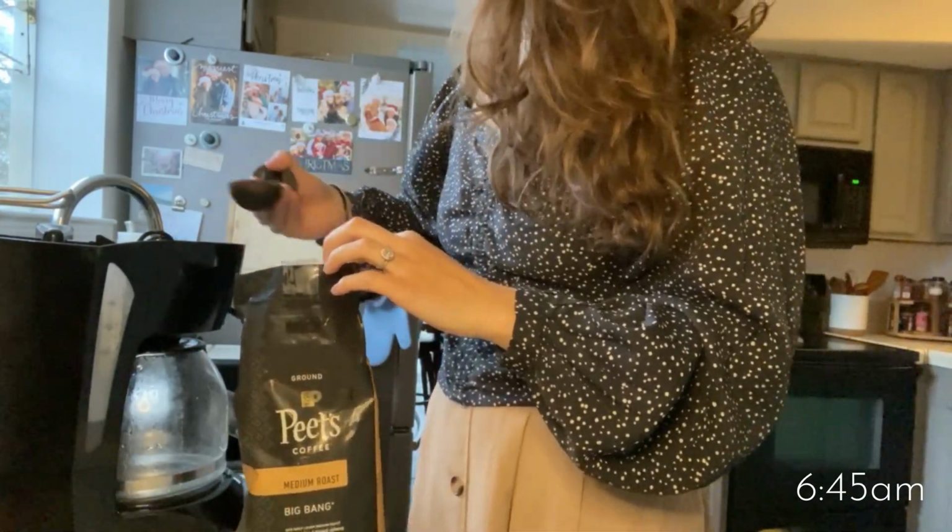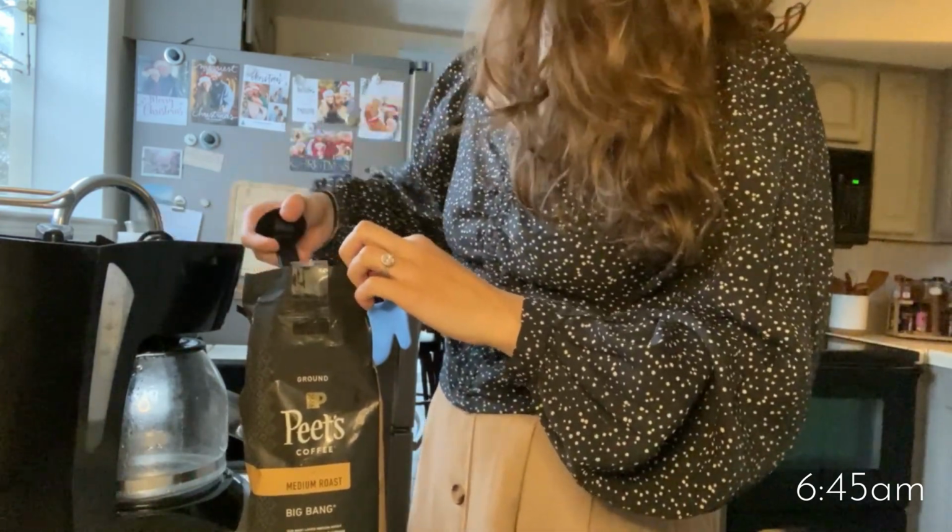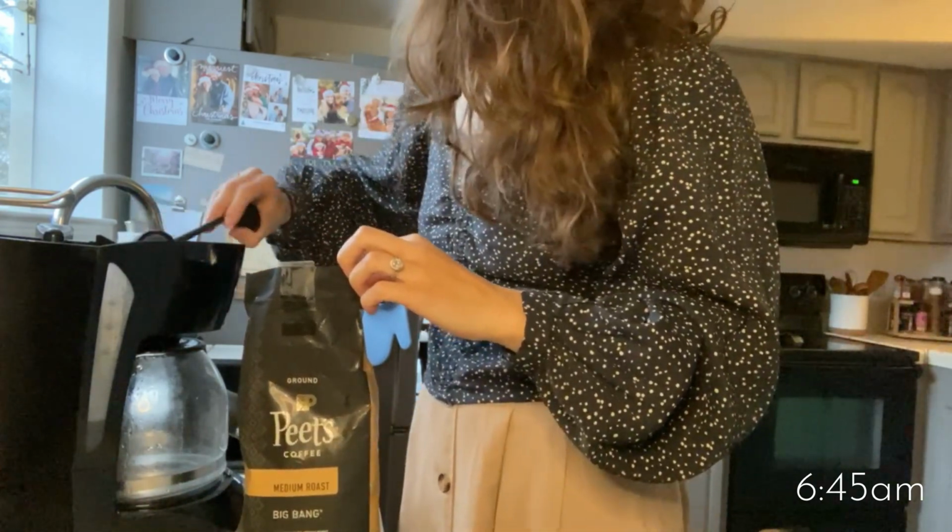Hubby is leaving for work. We start work very close to the same time. I am making some coffee before I get started for the day. And I actually do have an espresso maker. I like them both for different reasons.